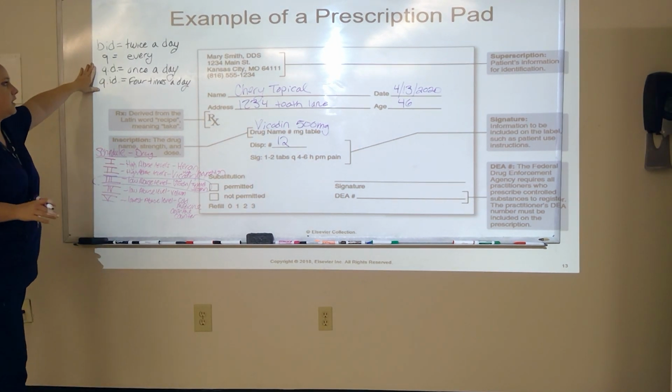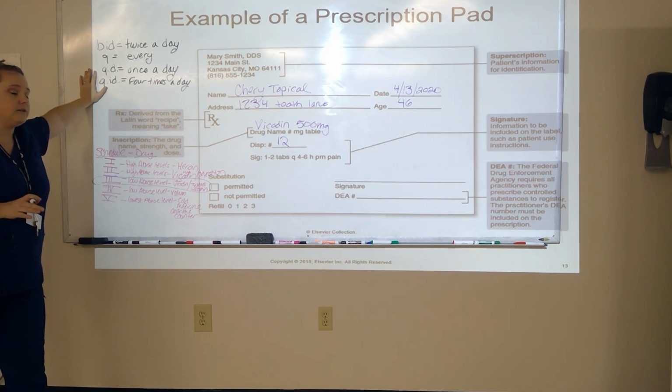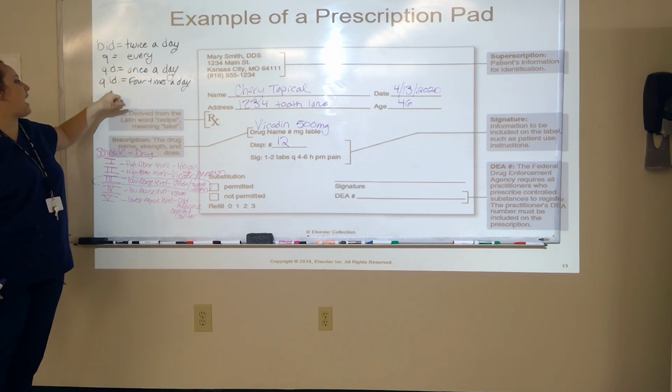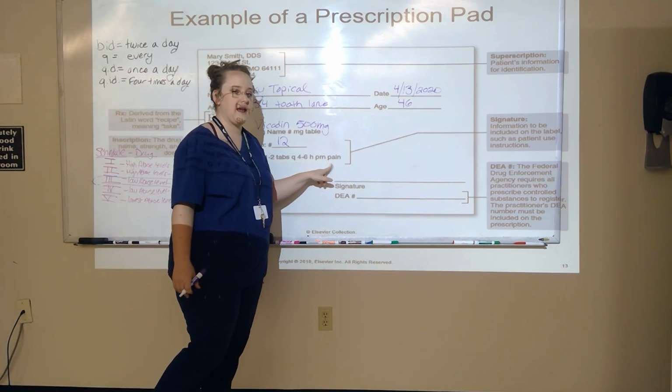Here are just some quick things. These are the most common terms that you're going to see. BID is twice a day, Q again means every, and then QD is once a day, QID is 4 times a day. Again, PRN means per pain.